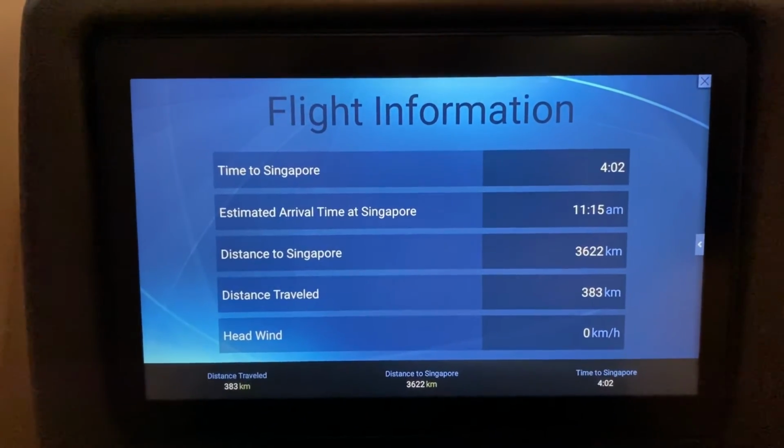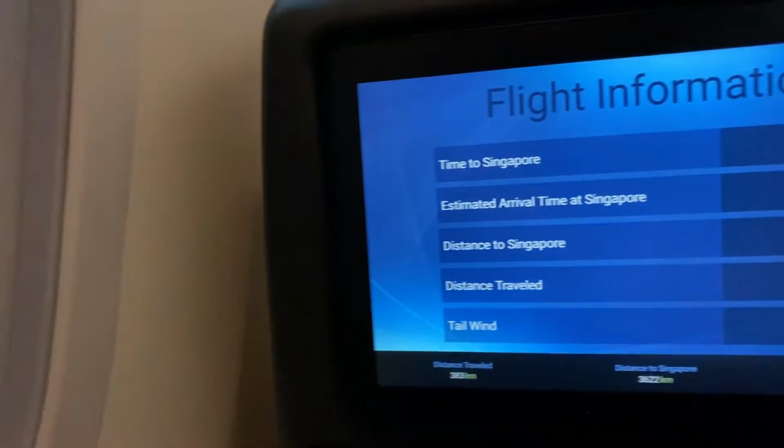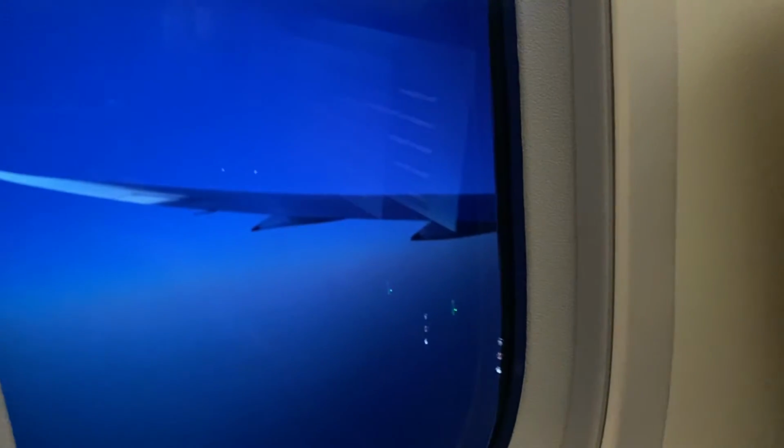Today's flight time to Singapore will be around 4 hours, covering close to 4,000 kilometers in distance during that time. As we reach cruising altitude, the breakfast service is being prepared.